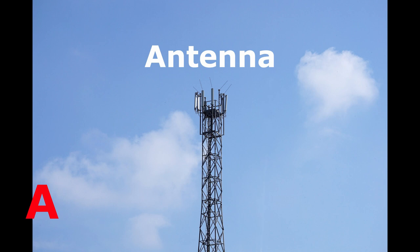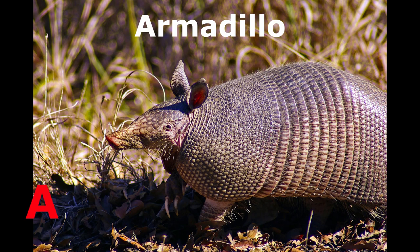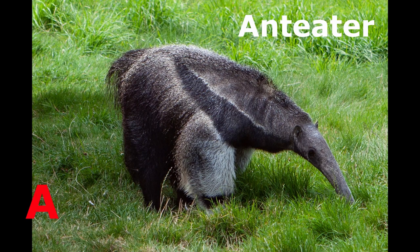A for antenna. A for apricot. A for armadillo. A for anteater.